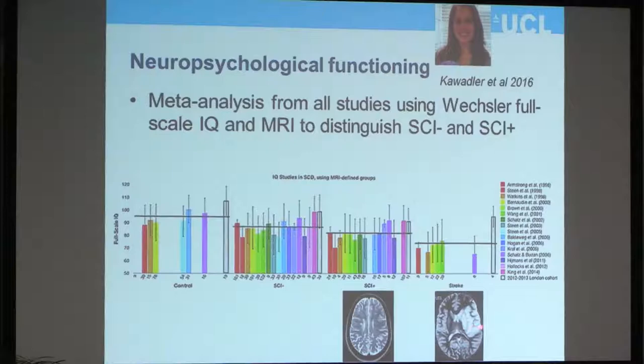Just to top up on some information you saw yesterday, Jamie Kawadler built on the work of Alex Hogan, which was shown yesterday, and did a further meta-analysis from all the studies using Wechsler full-scale IQ, and also with MRI to distinguish children with silent infarction and no silent infarction. So here's my patient with a big stroke. These are the stroke children. These are the silent infarction children, there's the MRI. These are the children with sickle cell disease and no silent infarction, and these are the controls.